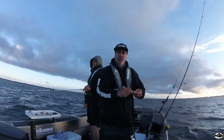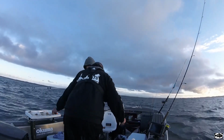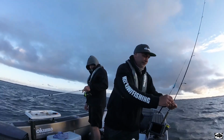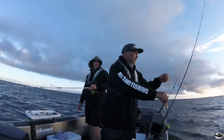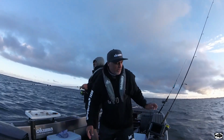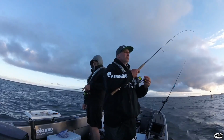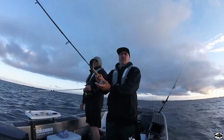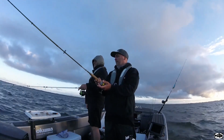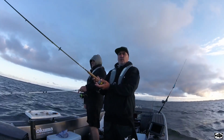Just using a bit of squid. Stays on a bit better than the old pilchard. One bite and she's gone. They're pretty much biting as soon as it hits the bottom. Actually took one of my sinkers off, the heavier sinker, getting away with it. Got the burley pumping.